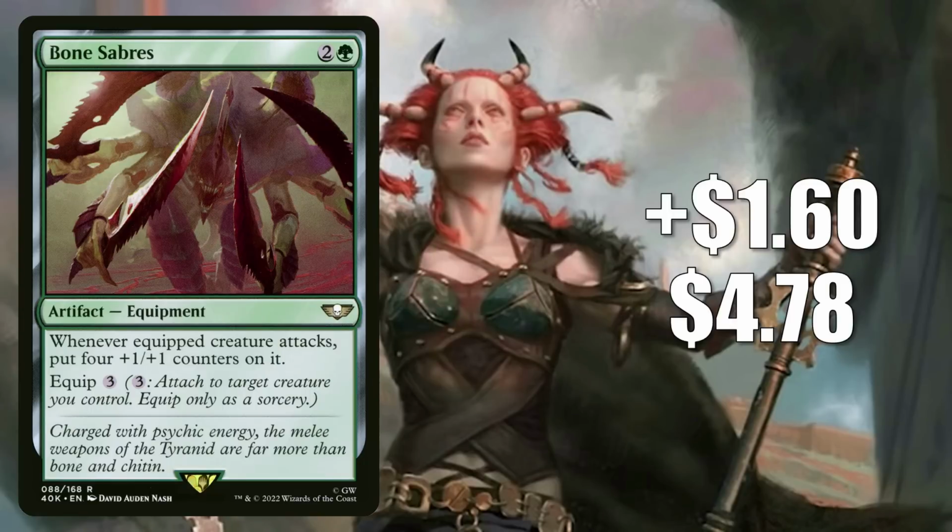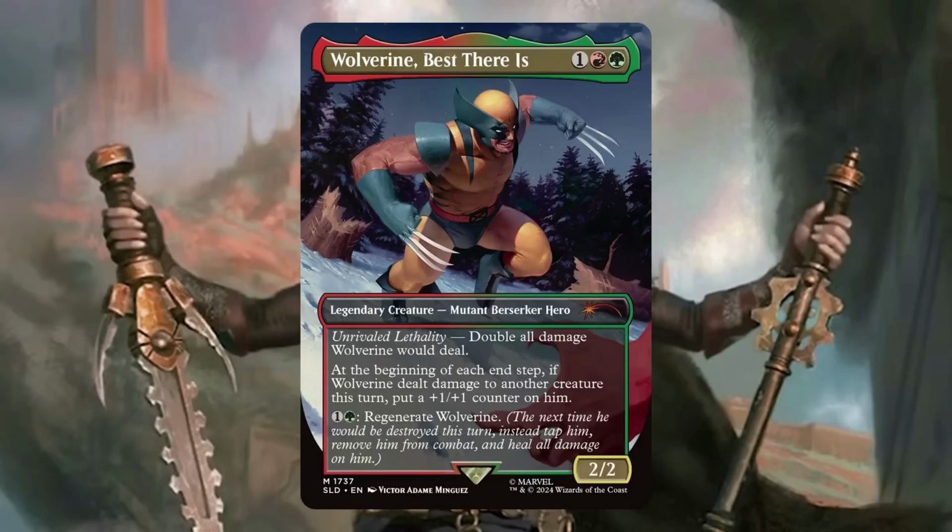Number 10, Bone Sabers, up $1.60 to $4.78. That's a 50% increase. This is from the Warhammer 40k Tyranid Swarm Commander deck. It has been seeing a little Commander play in a few builds. For example, it was in decks around the front-facing Commander from its pre-con quite often. That's the Swarm Lord. But now, one of the Marvel Secret Lair cards has players and speculators interested in Bone Sabers. This is showing up in Commander decks around Wolverine Best There Is. Bone Sabers functionally is a good card in that deck, and it is on point when it comes to flavor.